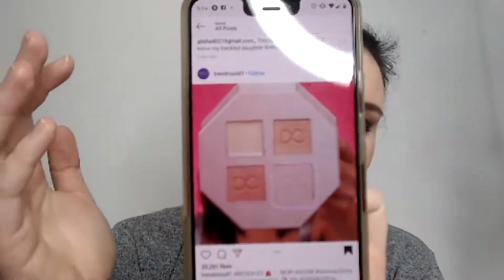I showed you the olive palette. Oh, Dominic Cosmetics are bringing out a highlighter palette. So this is a 4-pan highlighter palette. And it's releasing on the 8th of May at 10 a.m. PST online. What else do we have? Let's see if we have some swatches. So this is what the palette looks like.